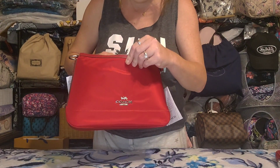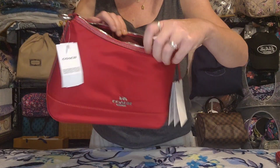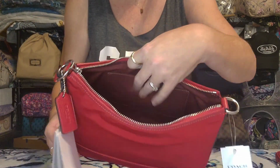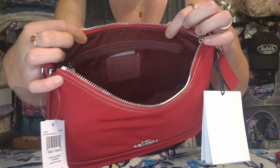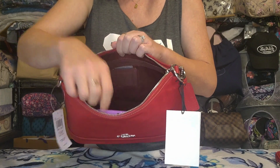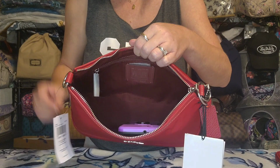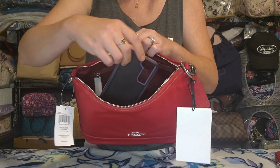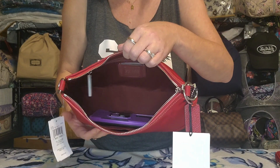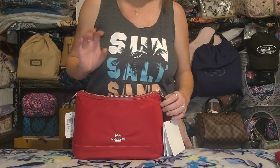And then on the inside, again, it's fairly simple. So against the front here where you have the Coach emblem, you have a slip pocket. And then on the back side, you have a nice sized zipper pocket. And for size reference, again, there's my cell phone. So my phone will stand up vertically in this bag. It's nearly right at the top, but it will do it. And then if I lay it down horizontally, you can see there's a ton of room in this one as well. So I love this so much.